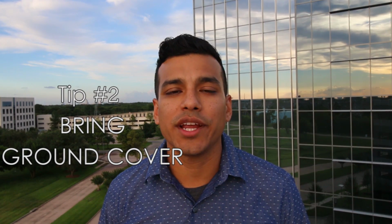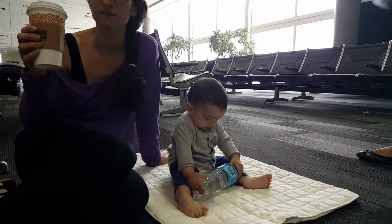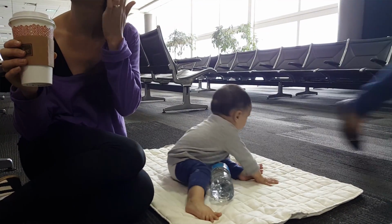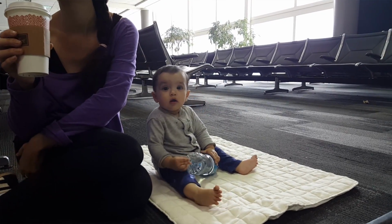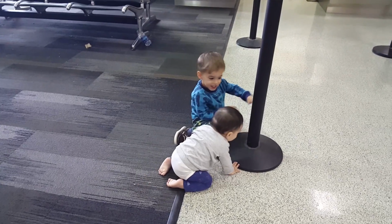Tip number two, bring a play mat. Those terminals are not the cleanest and you don't know who or what has been walking around them. So you want to bring a blanket or a crib mat and place it on the floor for your little crawlers. This doesn't guarantee that they're going to stay on the mat, but it will keep them cleaner longer.